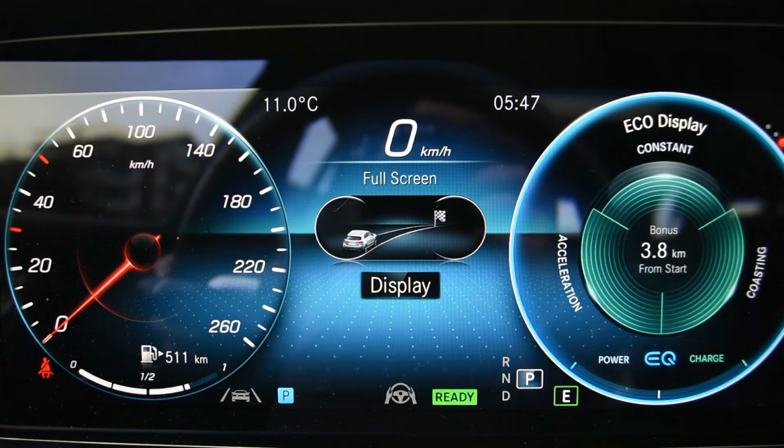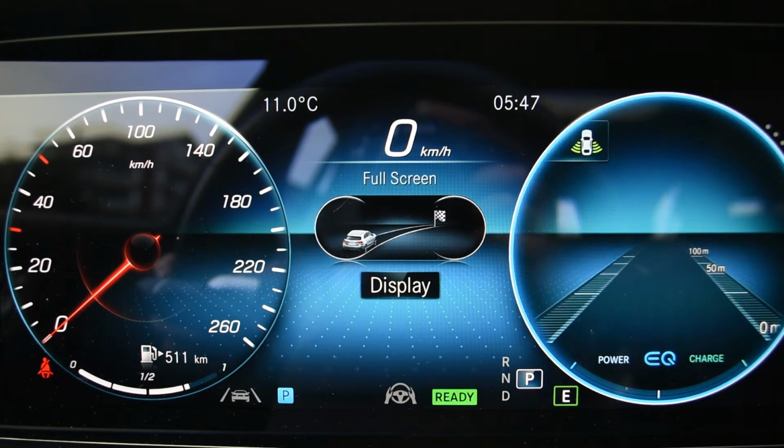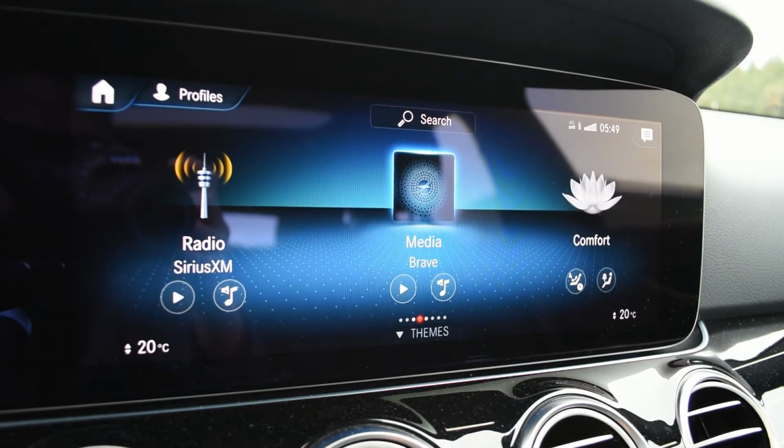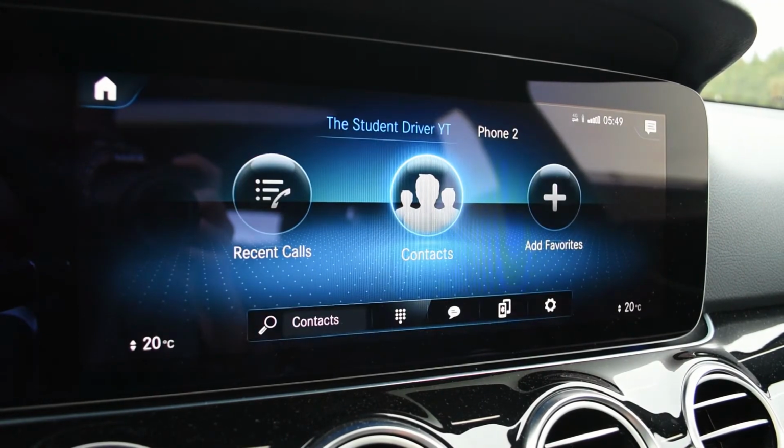Now the Mercedes-Benz UX, or MBUX, is kind of the big thing to talk about. The Mercedes-Benz infotainment system is undeniably an advanced piece of software. In fact, you can talk to it by saying, "Hi Mercedes," and asking where the nearest coffee shop is. If you do that, it'll pick some choices that are nearby and guide you there via the navigation system.